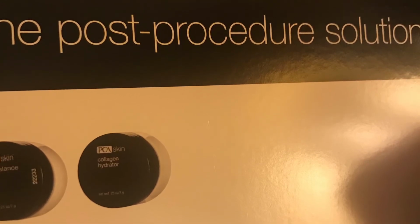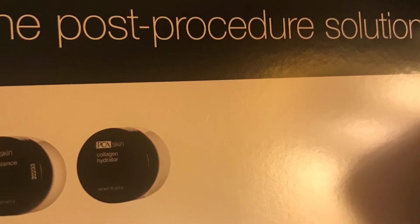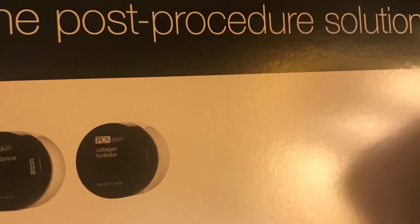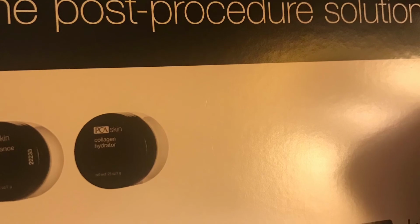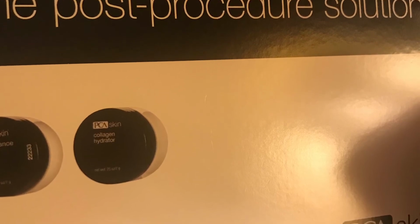But this is my review for the chemical peel from Massage Envy. Make sure to go and book an appointment, sign up for the membership, to come in at a member rate.